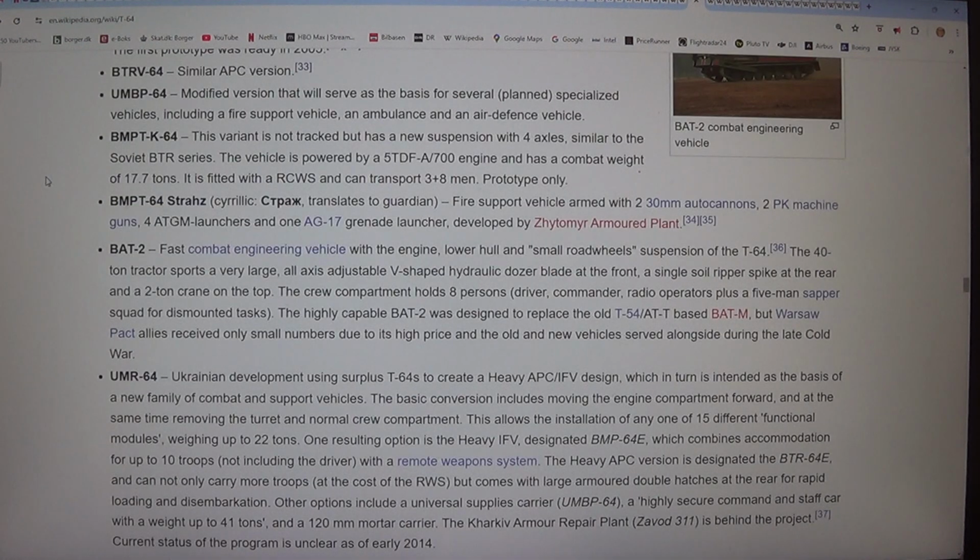4 BMPTK-64 This variant is not tracked but has a new suspension with 4 axles, similar to the Soviet BTR series. The vehicle is powered by a 5TDF/700 engine and has a combat weight of 17.7 tons. It is fitted with ARCWS and can transport 3 plus 8 men.